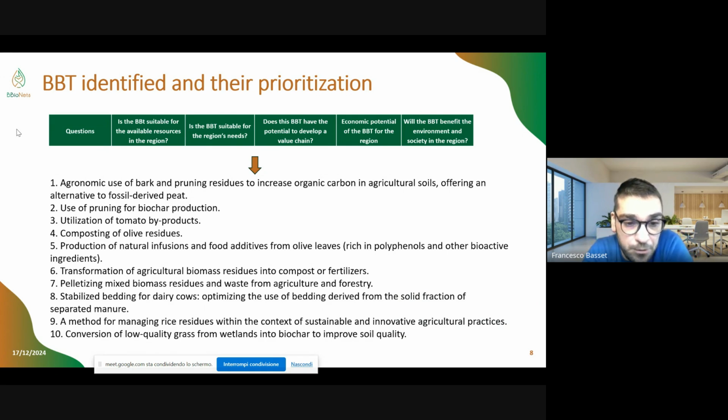The 9th is a method for managing grease residues within the context of sustainable and innovative agricultural practice. And the last one is the conversion of low quality grass from wetlands into biochar to improve soil quality. We identified these BBT with our members or funds where it was possible, and where it was not possible, with the analysis of other BBT in other regions of Italy.